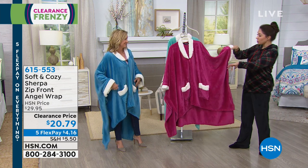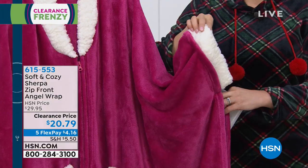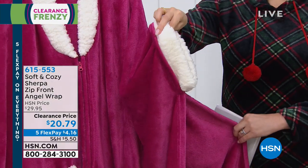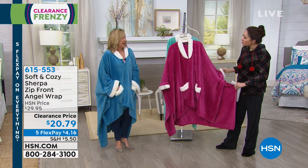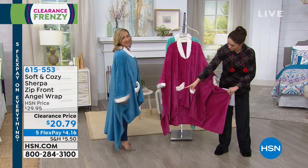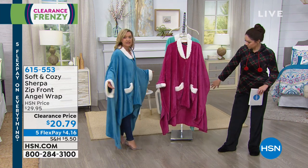Yes. I love that you were talking about the sleeves and how it's not just drape. It's going to keep you a little more structure. Definitely more structure. I love that it has pockets. Me too. And I love that it's longer in the back. I was going to say, if you notice, and I'm petite, I'm about 5'1". I have my heels on, but you can see this is a one size fits most.